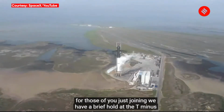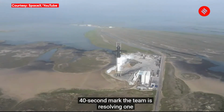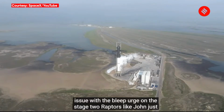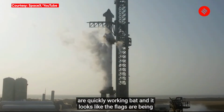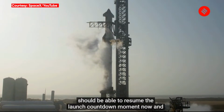For those of you just joining, we have a brief hold at the T-minus 40 second mark. The team is resolving one issue with the bleed purge on the stage 2 Raptors. Like John just said, the teams are quickly working that, and it looks like the flags are being cleared as we speak. So we should be able to resume the launch countdown any moment now.